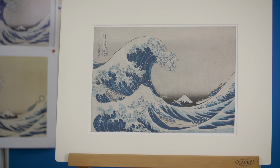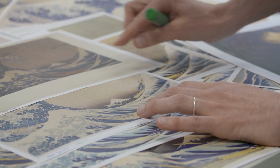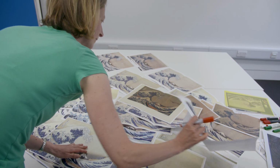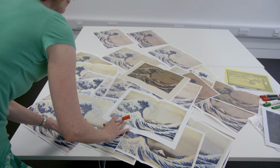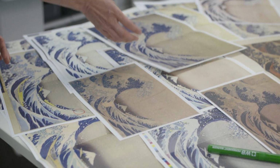So why is a scientist of the British Museum telling you about art history? Well, I started working on the Great Wave when I was asked to look at its light fastness in view of the late Hokusai exhibition at the British Museum. I fell in love so much with this print that I wanted to try to find everything I could about it. So I started working on it in my spare time.